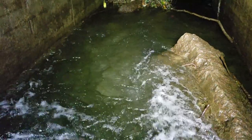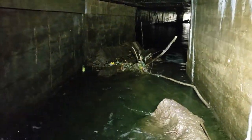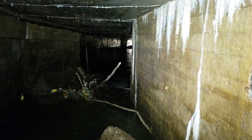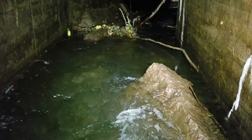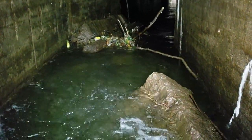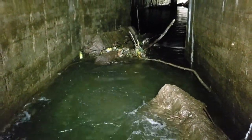I don't know how deep that is. I can't see the bottom. It's making me just a tad bit nervous here. I don't think it's too deep. It's up to my waist almost. There's another waterfall there too. I didn't think it was gonna be like this in here. Right, I'll be back in a moment.